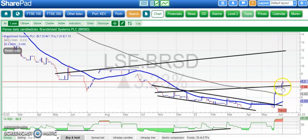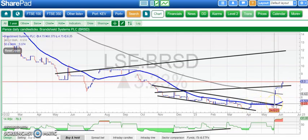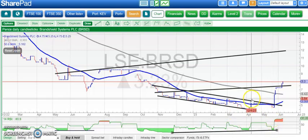So that's step fashion, one of the strongest patterns that you see in charting. We had another step progression there back in April, May as well, off the low. So looking quite encouraging there for Brandshield after a long time getting its act together.